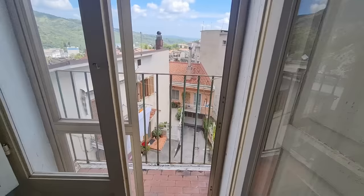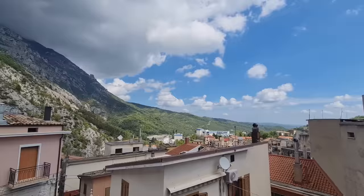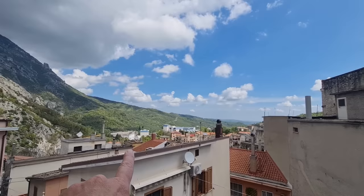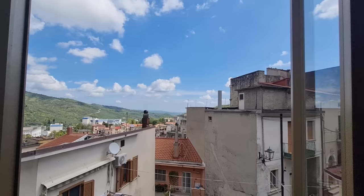And look at the views out here. Superb. You've got the mountains. And this that you're seeing here with the blue building, that's actually Di Cecco pasta and Del Verde pasta. So it's made in this town. I'm sure you must have heard of Di Cecco. Di Cecco is exported all over the world. So it's not noisy at all. It's a great part of the town.